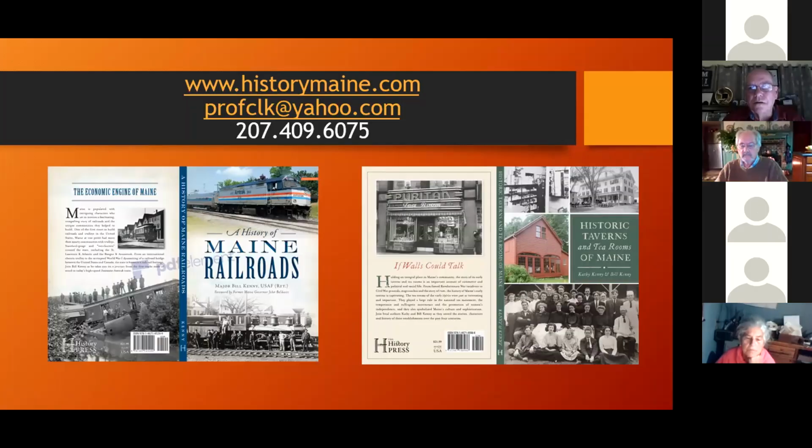Okay, let's see. In the chat box so far, it says an early image in your presentation showed horses pulling a load of lumber on a cart of some sort on the rails. Wouldn't it have been more efficient for them to build a road and have the horses pull a wagon than build a railroad track for that purpose?